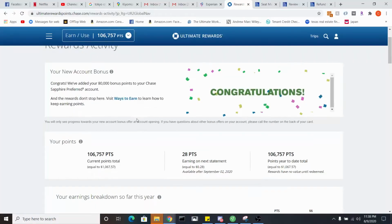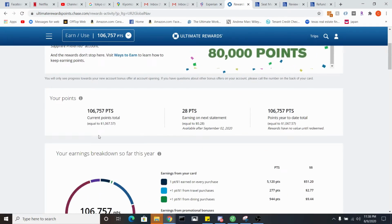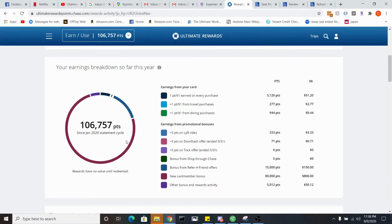From there, I was pretty sure I had enough points for a Japan trip, or at least close, because 100,000 points is like $1,000. That's what I guessed a round trip to Japan would cost. I wasn't too sure of this, of course, so I went ahead and looked at the Chase UR portal. It's basically a portal where you can spend your Chase UR points, and that's what these 100,000 points are in.